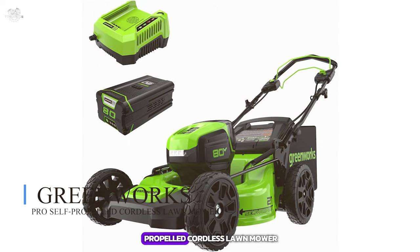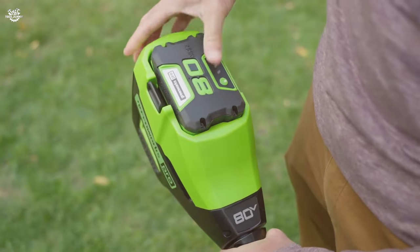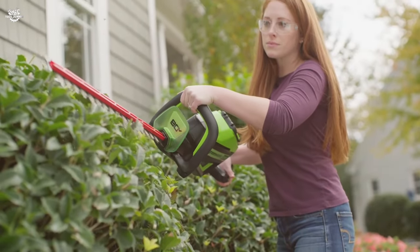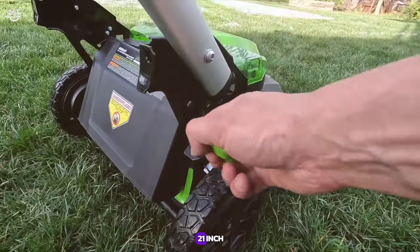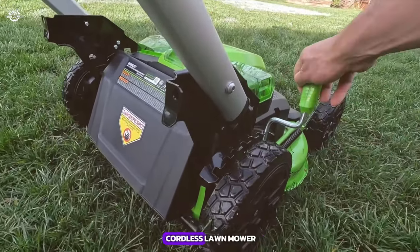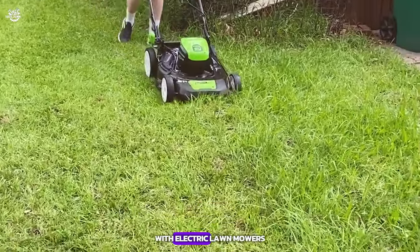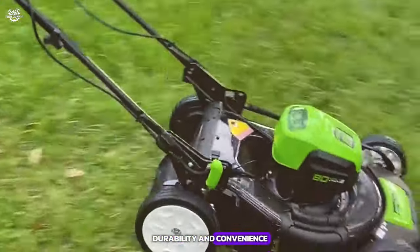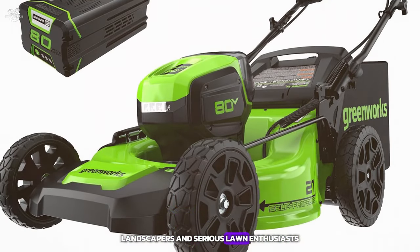Greenworks Pro Self-Propelled Cordless Lawnmower. Topping our list is the Greenworks Pro 21-inch 80-volt self-propelled cordless lawnmower, a powerhouse that redefines what's possible with electric lawnmowers. It offers unmatched power, durability, and convenience, making it the ultimate tool for professional landscapers and serious lawn enthusiasts.